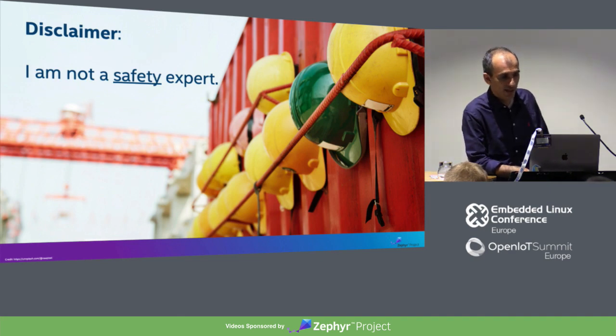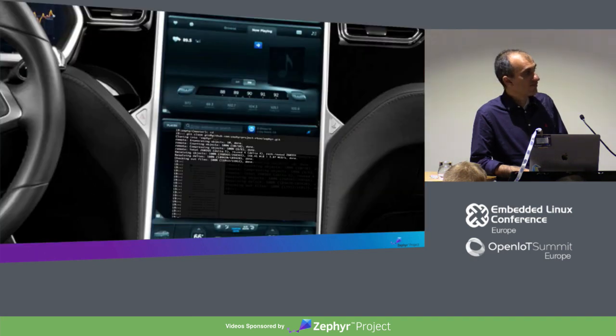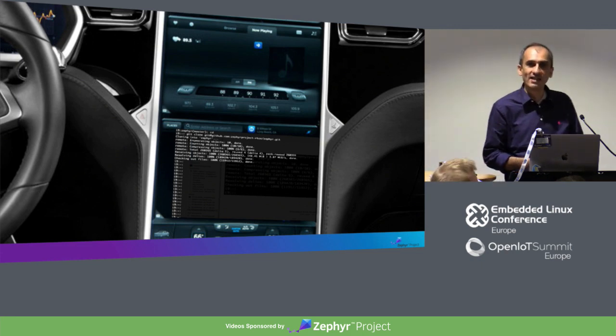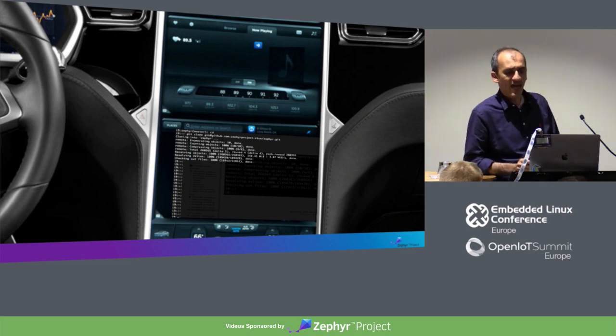I'm not a safety expert, and I will be talking as a software engineer and somebody who has been involved with the Zephyr project for a while. But I know enough that you should not be doing something like that. In a car, you can't just go do git clone or pip install and expect things to work. That's not how it works in this industry and in other industries. So at least I know that, and most of you know that.